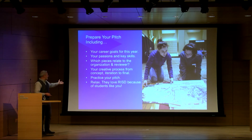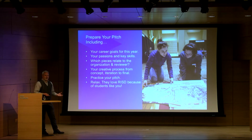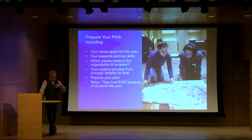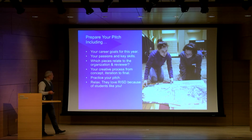We always say this. They're all there because they love RISD. They want to connect to you. They want to connect to RISD Town. So with all that nervousness that can happen, also relax. I mean, they're there for you. Keep in mind, too, that this is a really safe environment. This is an environment where they're seeing lots of people. This isn't like the weight of the world, a one-shot deal. So again, try to relax a little bit more through this process.